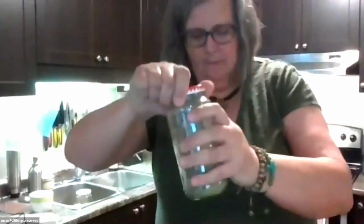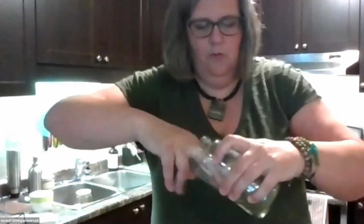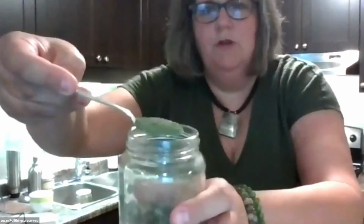So what we do once we've crumbled it, I don't want to say powdered, but it is pretty close to a powder. We store it in a jar, and that's what we use for our smoothies. And yes, you can certainly use fresh kale to put in a smoothie.